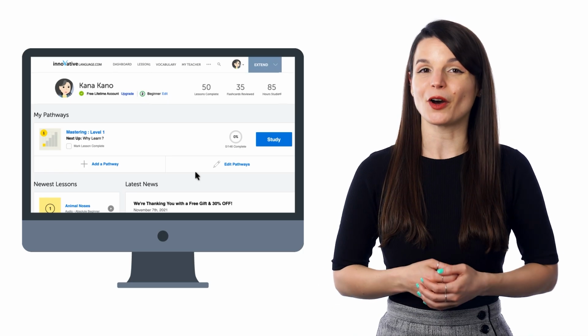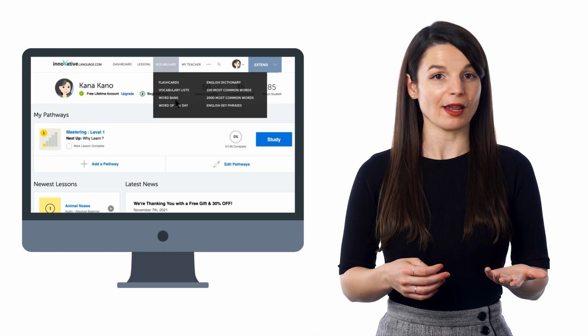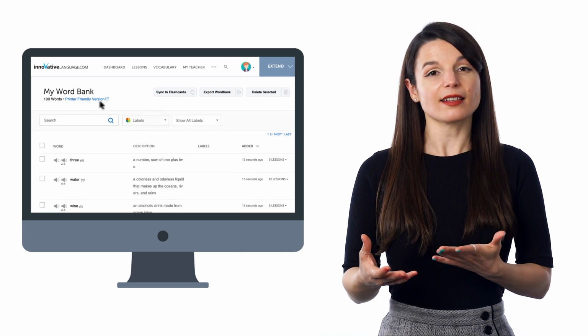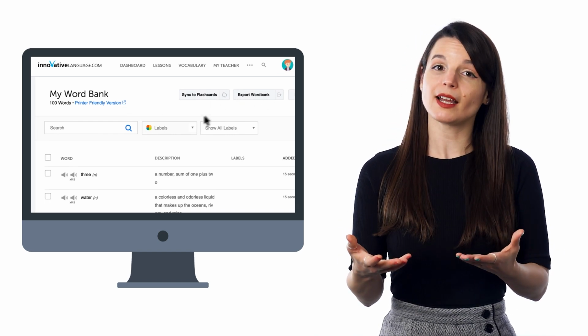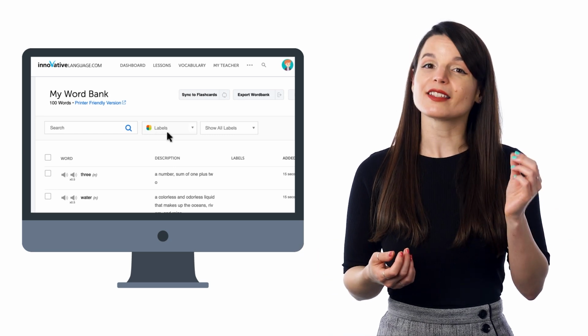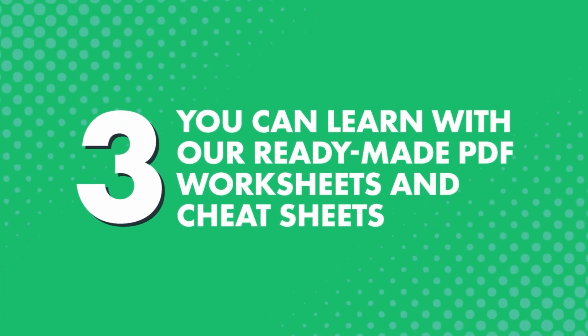Here's how you can make your own worksheets. Just go to the vocabulary menu and select Word Bank. There, you'll see your collection of words and phrases. Just click on Printer-Friendly Version to print them out. You can also click Export Word Bank. If you've organized and labeled your words into categories such as verbs and adjectives, you can select that label and export it as a PDF. Then, go ahead and print the file out. You can use this worksheet to review the words or even write on it.